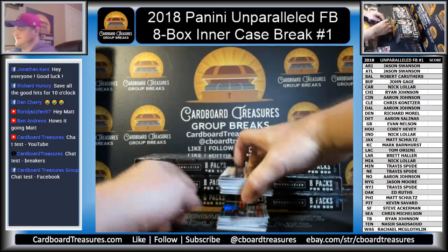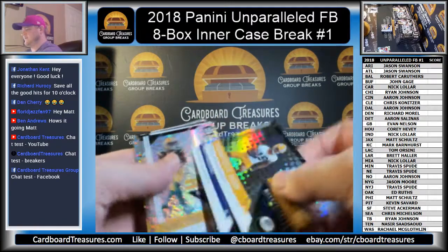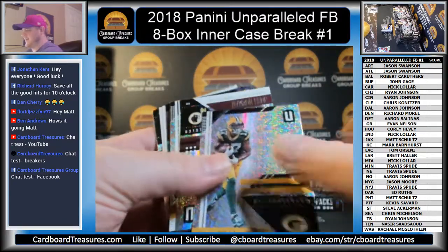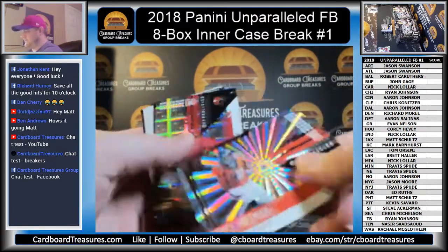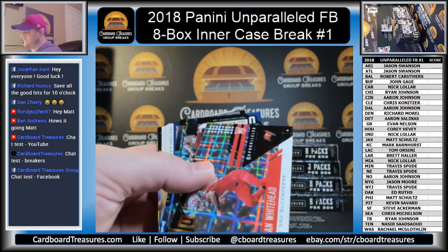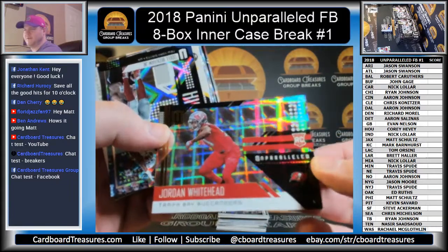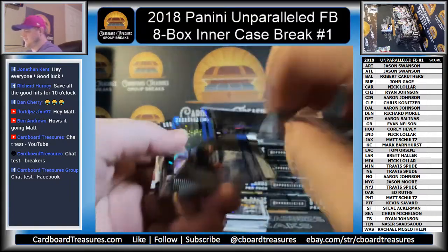Hey, Jonathan, how's it going? There's a relic card I'm going to reposition here. Equanimeous St. Brown and Mark Andrews. Devontae Adams. Norman Graham. Royce Freeman. And I'm just checking these to see if they're numbered. This is Jordan Whitehead, 77 of 150, rookie going to the Bucs. High Flyers, Odell Beckham.